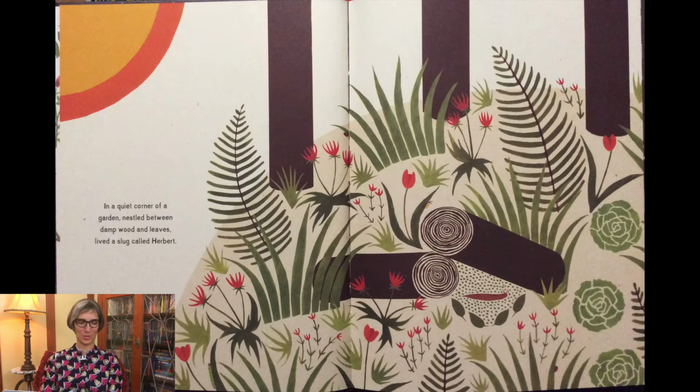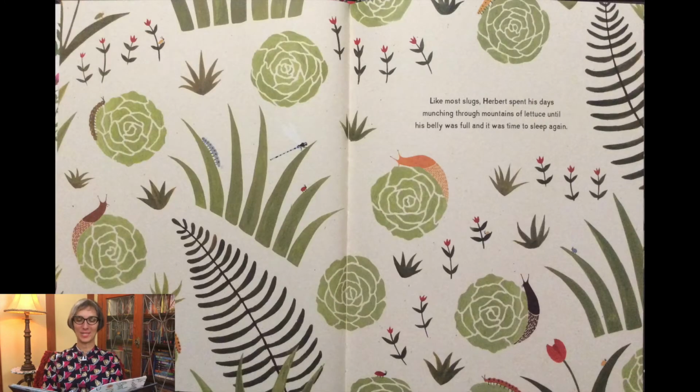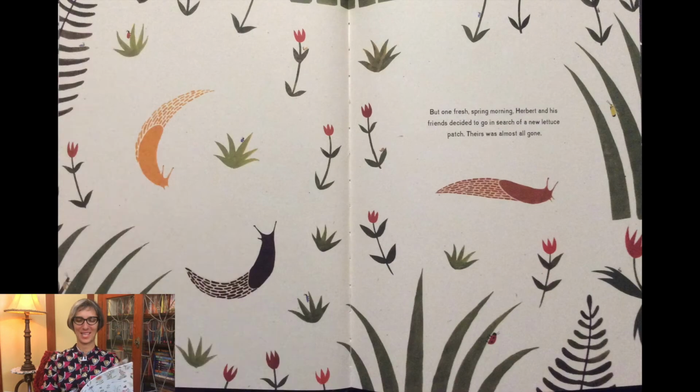In a quiet corner of a garden, nestled between damp wood and leaves, lived a slug called Herbert. Like most slugs, Herbert spent his days munching through mountains of lettuce until his belly was full and it was time to sleep again. But one fresh spring morning, Herbert and his friends decided to go in search of a new lettuce patch. Theirs was almost gone.